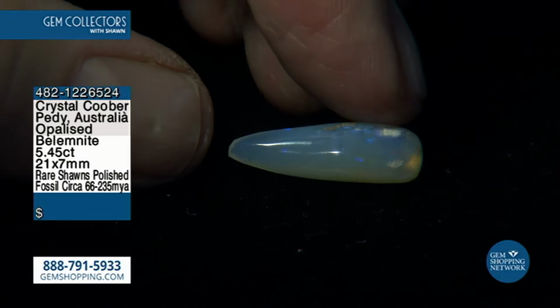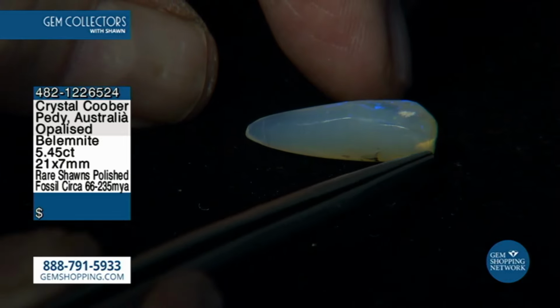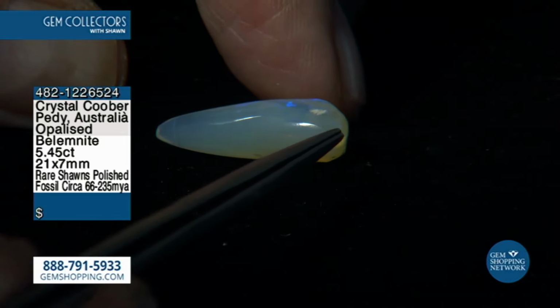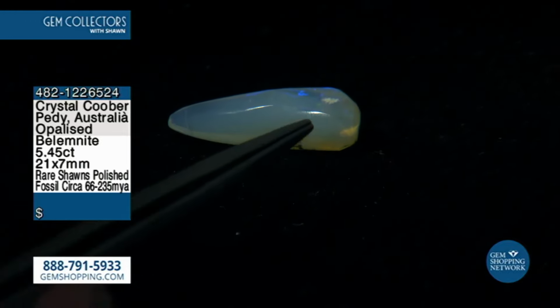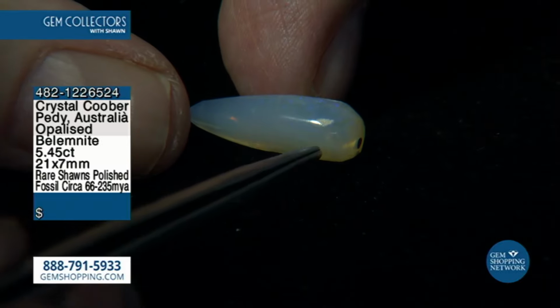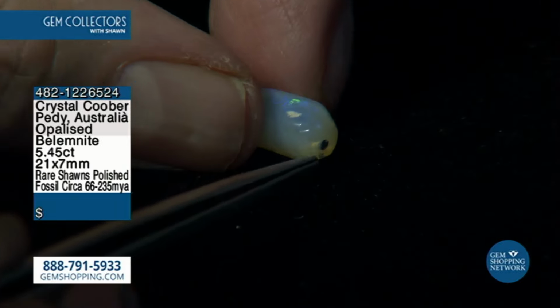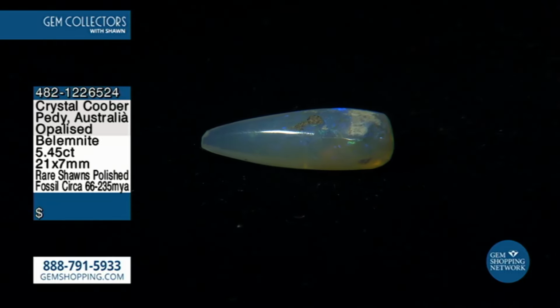Look at that. So the opal replaced this. Oh, that's what I was looking for. You see that little bit left over from where the soft part of the body is in the middle of this piece. Now, it's not an opal, remember, it's shell. But you can see a little remnant of what would be the center part. That is incredible, beautiful quality. I have this at an amazing opportunity. Take advantage of it if you want a beautiful representation of a crystal Cooper Pedy belemnite fossil.